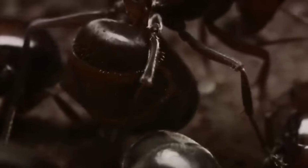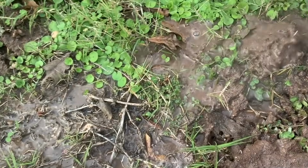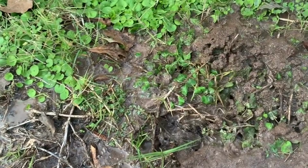The version that actually finishes the job, the version used in field research to eliminate colonies for good rather than just knock them back, doesn't treat the mound as a target on the surface. It treats the whole underground structure as a container that needs to be filled completely before the pouring stops.